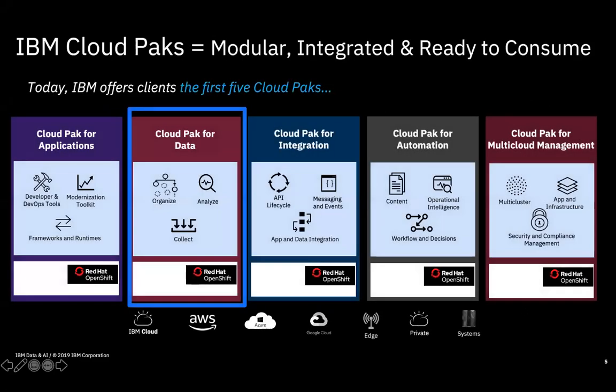So before I do that, though, I want to just zoom out a little bit and give you some more perspective on the holistic view of what we mean when we say IBM Cloud Paks. So we've organized them to map to different needs that your enterprise might have. So you can see Cloud Pak for Data as we're talking about, but there's also for integration, for applications, automation, and multi-cloud management. But basically the bulk of that is that we've organized them to the different needs.